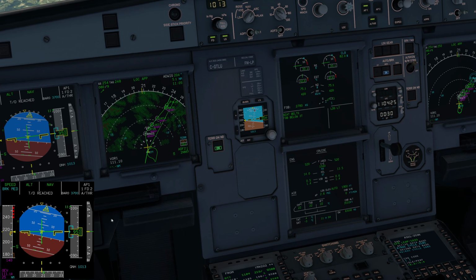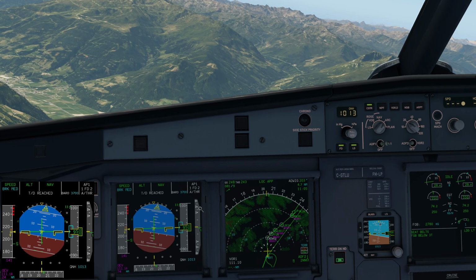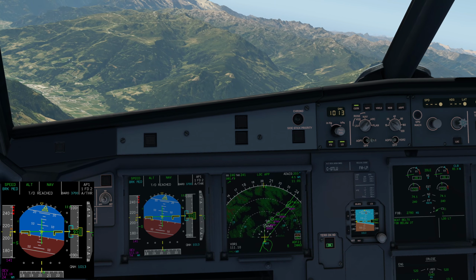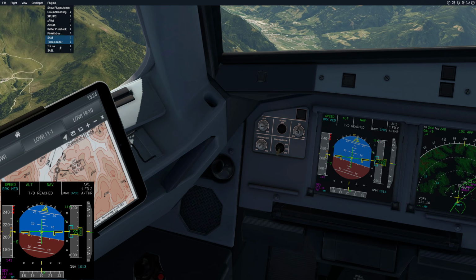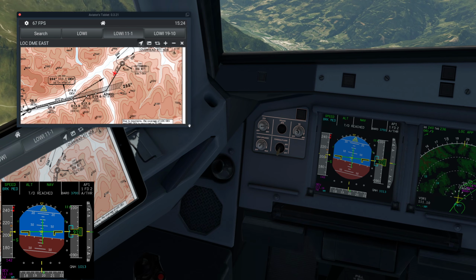Remember, we are descending from 19 miles, but I've been told on good authority that in X-Plane it won't work this far out, so we hopefully will have it working by 19 miles. I'll keep the chart up as well, full screen for you. Alright, here we go then.